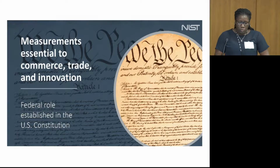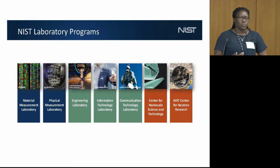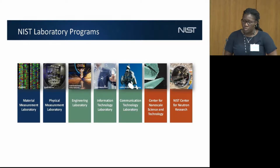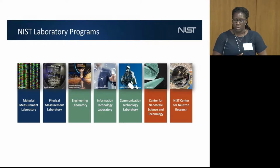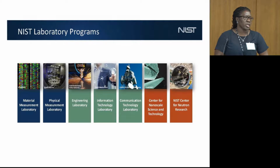We're divided into 5 laboratories and 2 user facilities. And Scott mentioned again, for this work, it's our Chemical Sciences Division and our Biosciences Division, and we are in our Material Measurement Laboratory here at NIST. Our measurement laboratories provide measurements that underpin the international system of weights and measures. We have 3 technology laboratories, and then there are 2 centers or user facilities. That's to make sure that U.S. researchers across all sectors have access to specialized measurement capabilities.